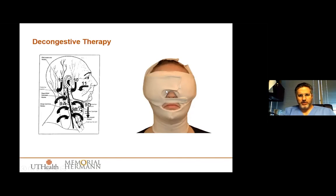And while decongestive therapy is, in theory, an excellent treatment modality, especially in the arm for breast cancer patients, in the head and neck, it would require something like this garment in order to really decongest the head and neck, to push, if you will, the fluid down into the chest. And this is just not compatible with driving carpool or going to a soccer game or to an important meeting at work.